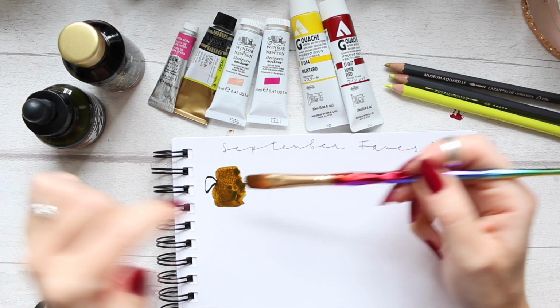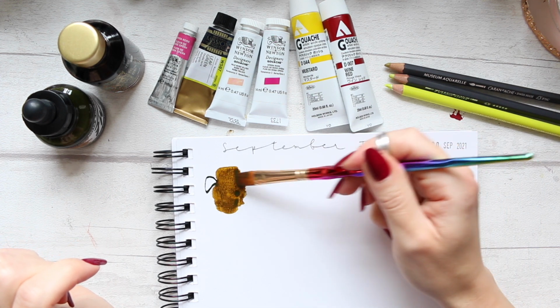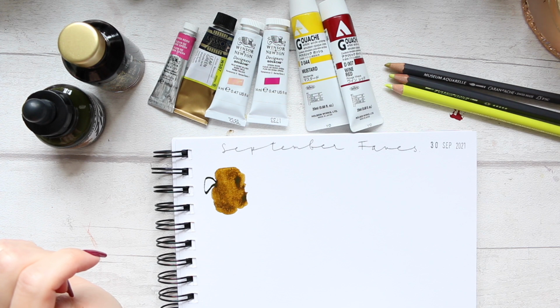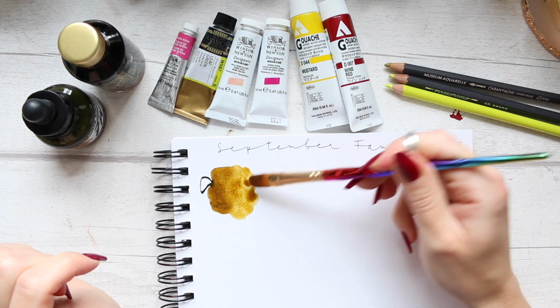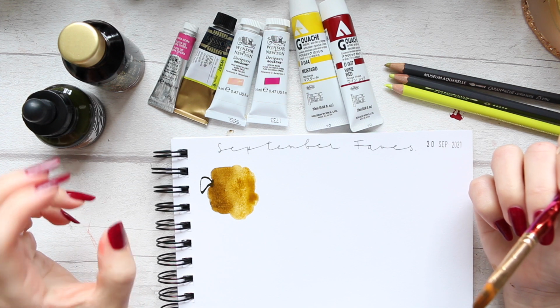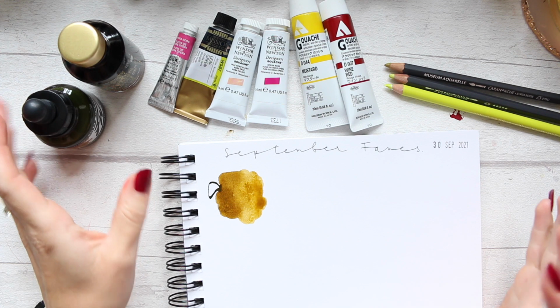So basically you can see, I'll leave this little bit here just to compare it, and then it goes into this lovely green, or like a beautiful kind of slightly green tinted mustardy brown type of color.